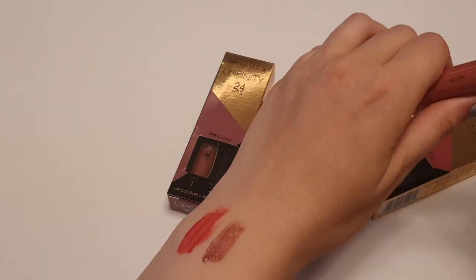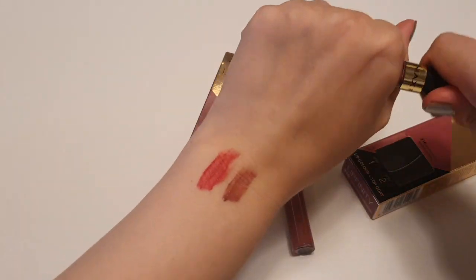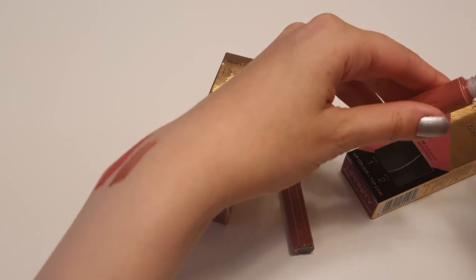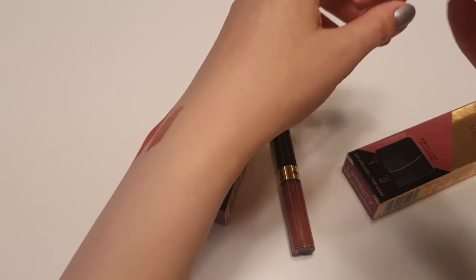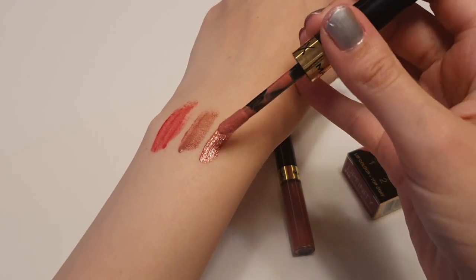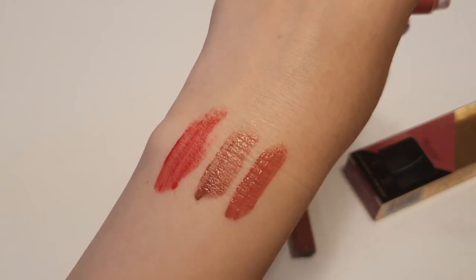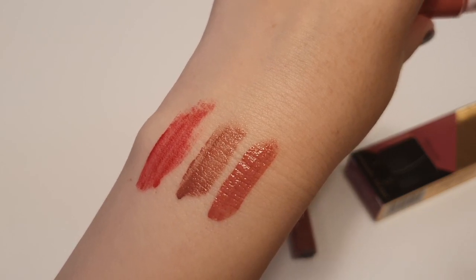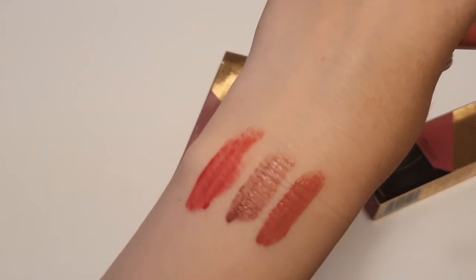210, sorry, 210. Just a second. It's a little bit harder to open the first time, but you can see here it is, just beside this. You can see it's a little bit more strong than 16, but much more nude than red.